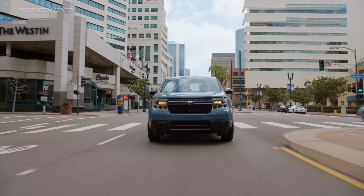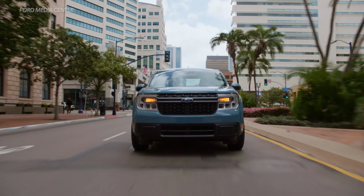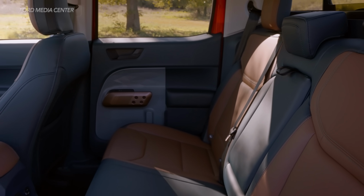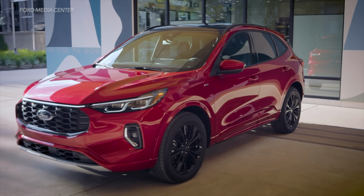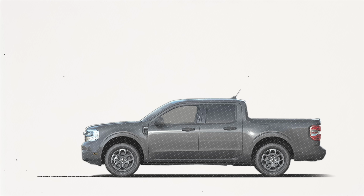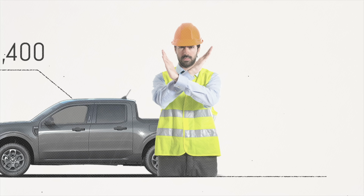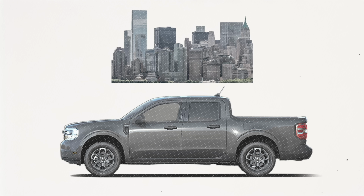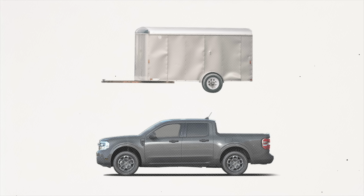It's a starting MSRP of $23,440, so it's rather affordable. It's a 4-door, 5-passenger compact crew cab pickup, and it sits on the same unibody platform we see in the Ford Escape and the Bronco Sport. For that price, the Maverick isn't a serious off-roader or a workhorse. It's more of a city truck, something you can use for your daily commute, weekend camping, or if you need to haul some stuff around like a light trailer.